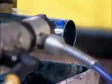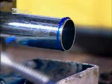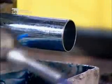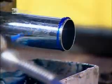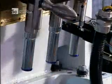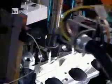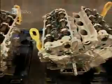On another line, they assemble the 2 heads that will cover the top of the engine block. This robot applies sealant to spark plug tubes before inserting them into the heads. The heads cap off the cylinder bores. They provide each cylinder with a spark plug and 4 valves, 2 for allowing the fuel mixture in and 2 for releasing the exhaust. The black tubes running front to back are the camshafts, the components that open and close those valves. There are 4 per engine.